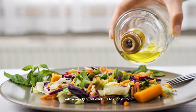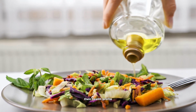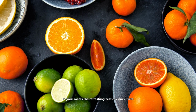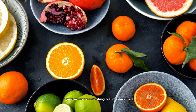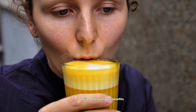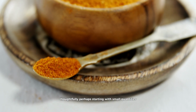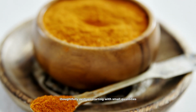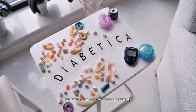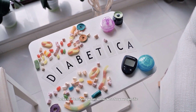With a variety of antioxidants to choose from, individuals have the flexibility to select those that best fit their health profile and dietary preferences. Whether it's the therapeutic warmth of turmeric in your meals, the refreshing zest of citrus fruits, or the ritual of a calming cup of green tea, each option offers unique benefits and adds a sensory richness to your diet. It's important to approach this integration thoughtfully, perhaps starting with small quantities and gradually increasing them to assess how your body responds.